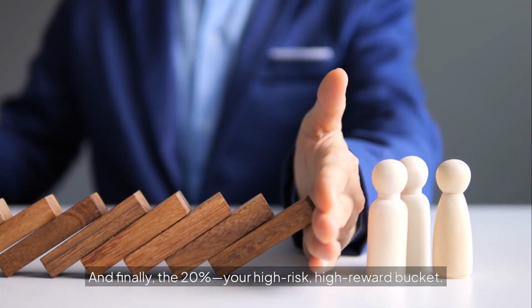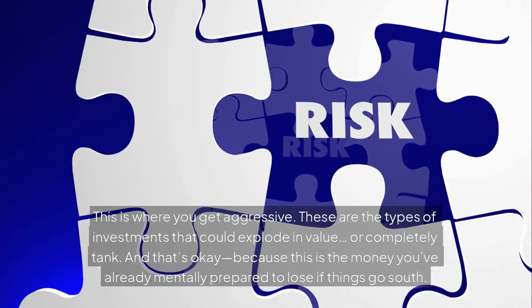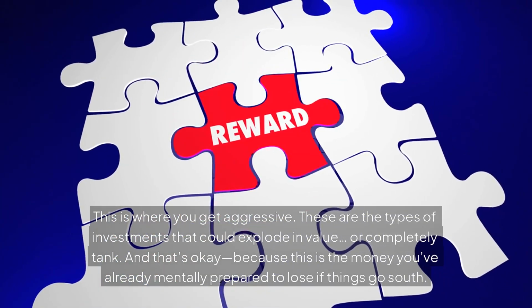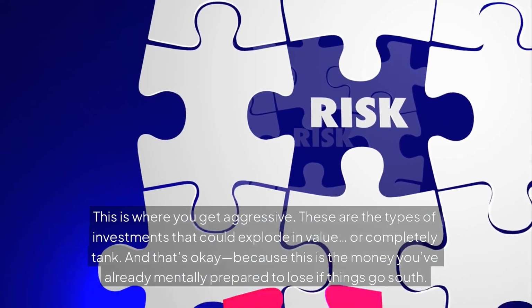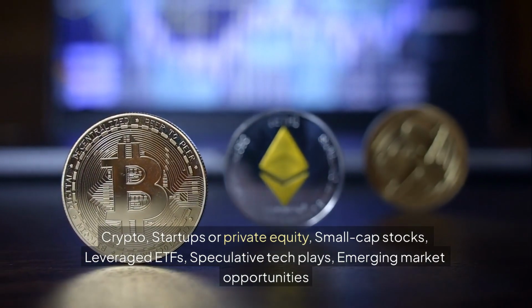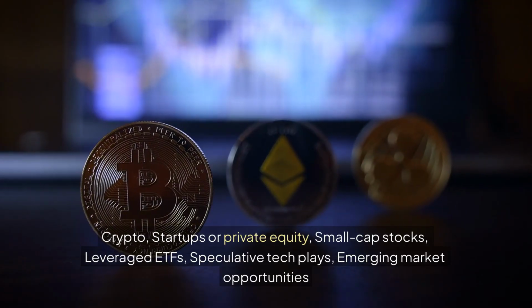And finally, the 20%, your high-risk, high-reward bucket. This is where you get aggressive. These are the types of investments that could explode in value or completely tank. And that's okay, because this is the money you've already mentally prepared to lose if things go south. This could include crypto, startups, or private equity, small cap stocks, leveraged ETFs, speculative tech plays, emerging market opportunities.